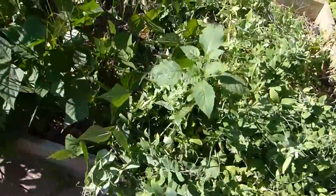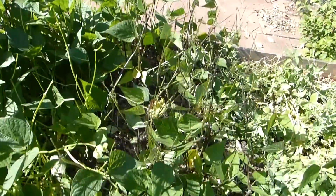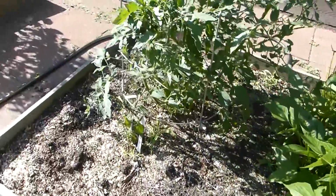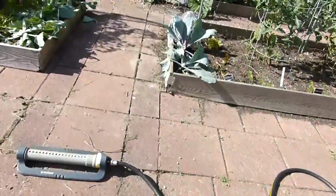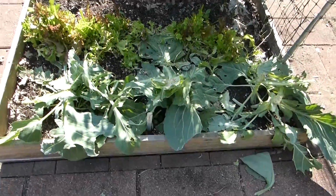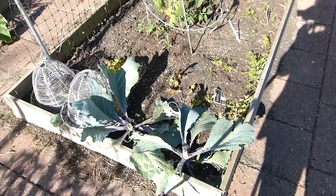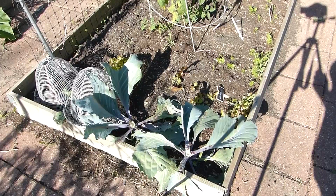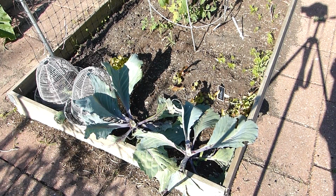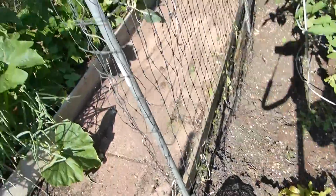Peas are okay. Ate the top off of most of the beans here. This tomato's okay. And just look at the cabbage here. Ate the heads right out. And remember those red cabbages that I was so proud of? Well, they're no more. And the two little ones that I had under protection here are okay.